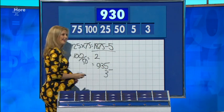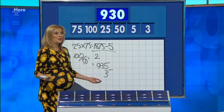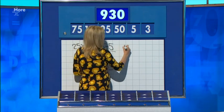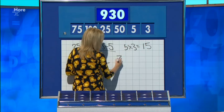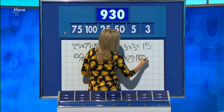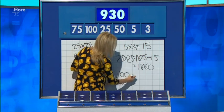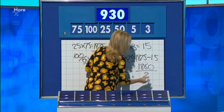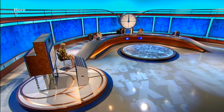Why not? Well, because if you say 5 times 3 is 15, and then 75 times 25 is 1,875, take away, and then you can say 100 divided by 50 equals 2. But a tiny bit more practice and I'm sure you'll be there. Lead for the moment, but it's early days.